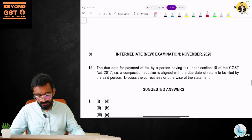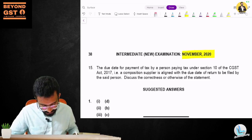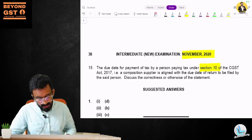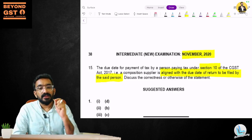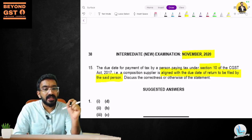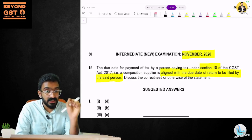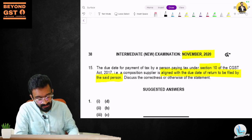The last question in this particular November 2020 RTP would be: the due date of payment of tax by a person paying tax under Section 10 Composition Levy Scheme is aligned with the due date of return to be filed by the said person. Discuss the correctness of the statement. What is the return that needs to be filed by a person who is under Composition Levy Scheme? CMP 08 is a statement. What is the return that they have to file? The return is GSTR 4.